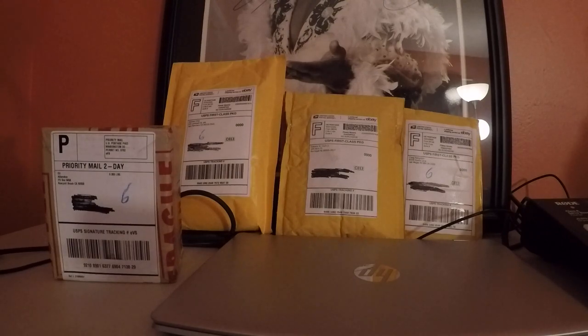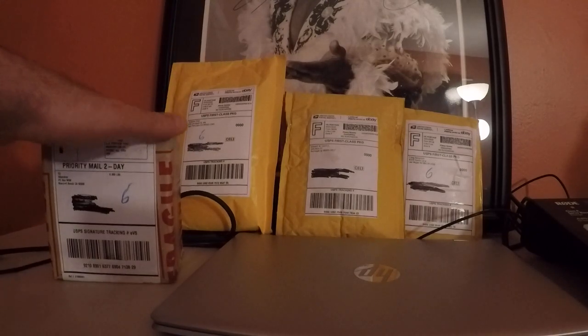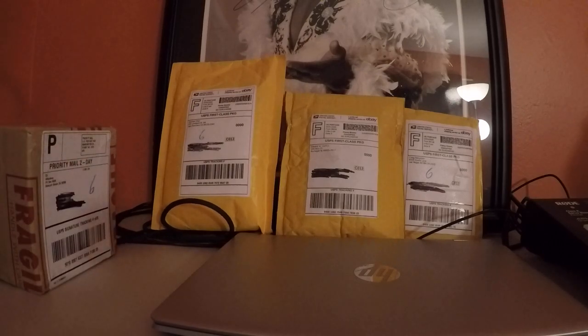So here it is, and I figured I'd share some recent pickups on eBay, just some mail day stuff, some stuff for the PC. So I'll start off with that first, and then we'll get into the PSA box here. It's just one card, so it should be a pretty quick video.